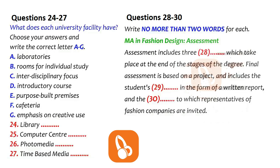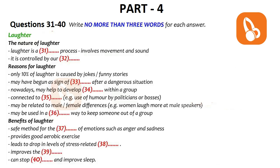Now turn to part 4. Part 4. You will hear a lecturer talking about the importance of laughter. First, you have some time to look at questions 31 to 40. Now listen carefully and answer questions 31 to 40.